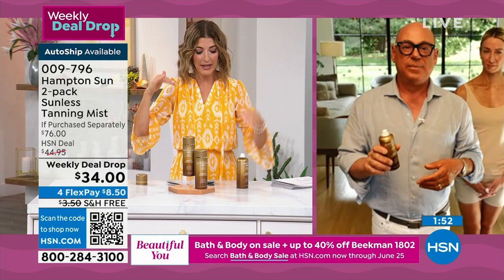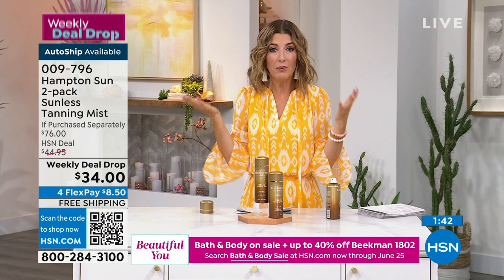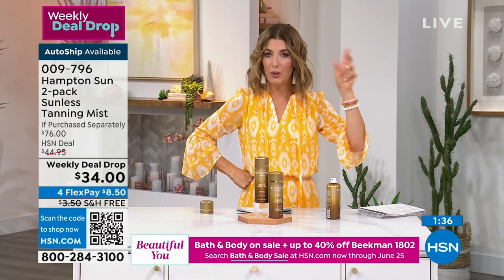This is absolutely beautiful. I love how it's a fine mist. A little bit goes a long way. It dries instantly, so you can jump right into your clothes, head out the door. If you have a special occasion, a weekend, you're like, oh wait, I'm gonna put my bathing suit on tomorrow. Do a little mist before you go to bed. Do a little mist when you wake up in the morning. You'll have a beautiful golden glowing tan.